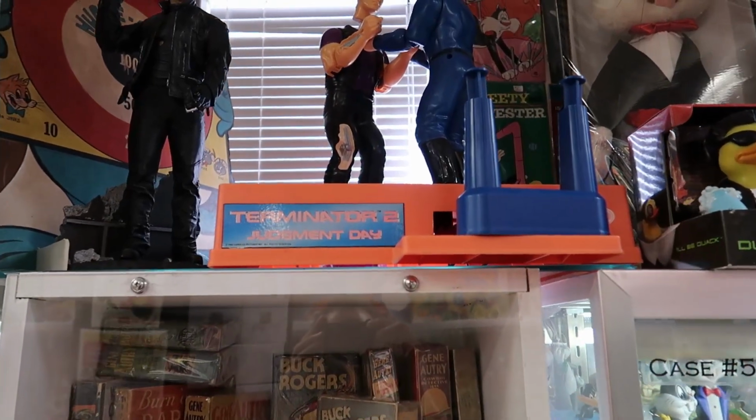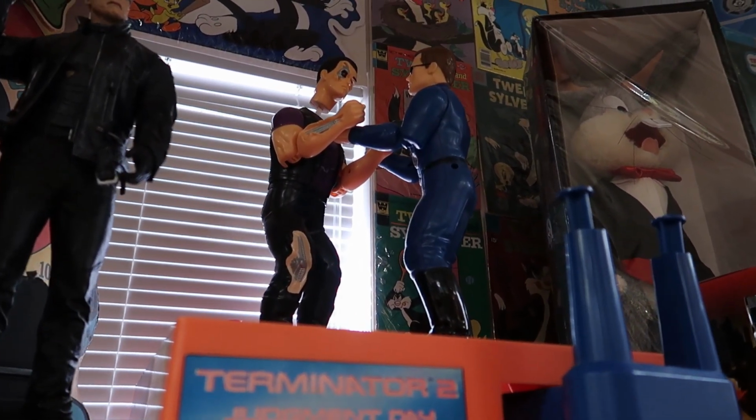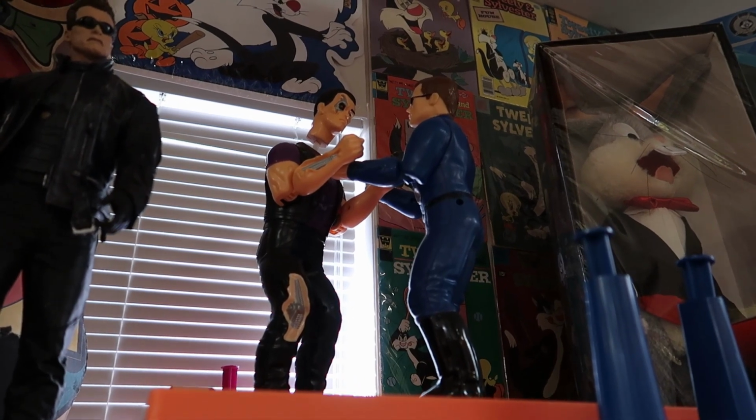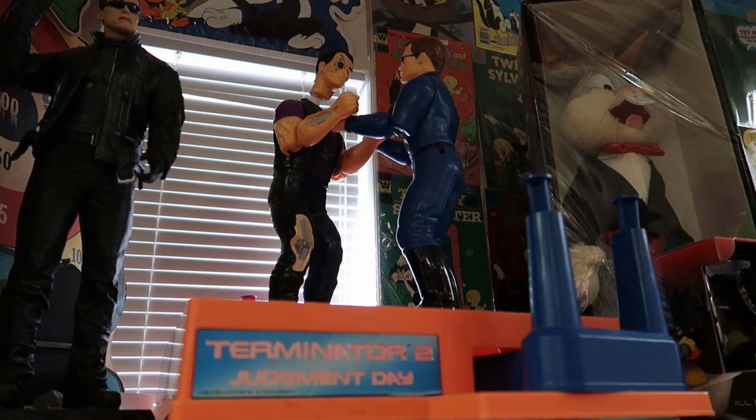Oh my god, this is amazing. I didn't know this existed. This is Terminator 2 Rock'em Sock'em Robots with Arnold fighting T-1000. Wow. That's the coolest thing I've ever seen.